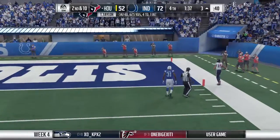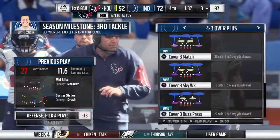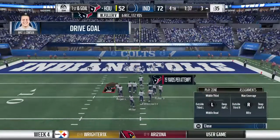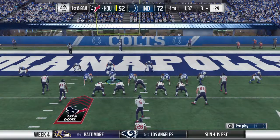And out of bounds all the way down at the 3. A very solid gain of 27. Clock management definitely critical here if they want to get back in this game. Absolutely agreed. They have to up the tempo in this case, down a couple of scores. Want to make sure they have a chance to win this ball game.